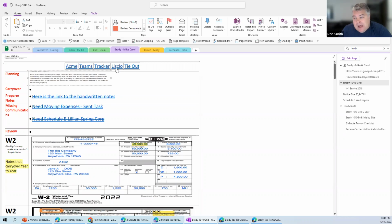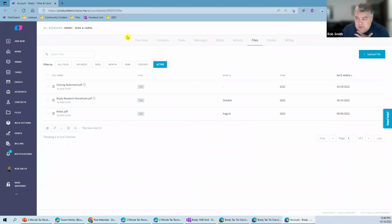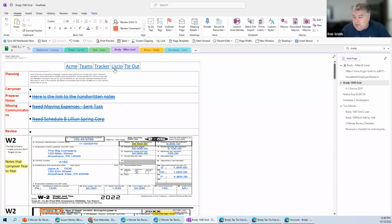So right now I've got this link right here to what I'm calling the Listio information queue, but all it is is the files tab. Okay, so I click on this one right there, and guess what it does? It links me right to the proper account to the files tab right here. And the way I basically got that hyperlink is I just copied this URL right here and pasted that. All I did was Control-C copy, come right into here.